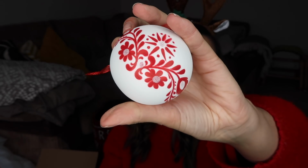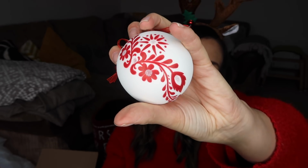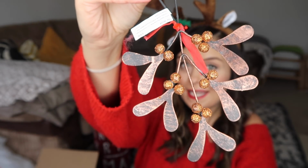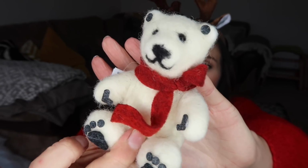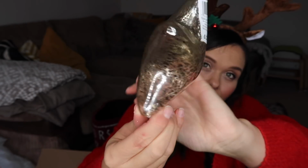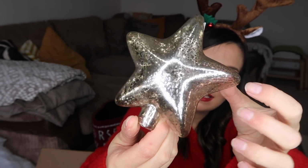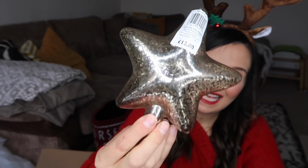And there is this white bauble with red stenciling on it again. This copper and glitter mistletoe. This little fluffy bear. Isn't he just so cute? And Father Christmas. Oh, oh, oh. And then finally for the tree, I got this new tree topper, which is a kind of frosted glass star. So everything else I've got are decorations for around the home elsewhere, or wrapping paper and things like that. So I'll start with all the wrapping stuff because there's some really cute things in at the moment.